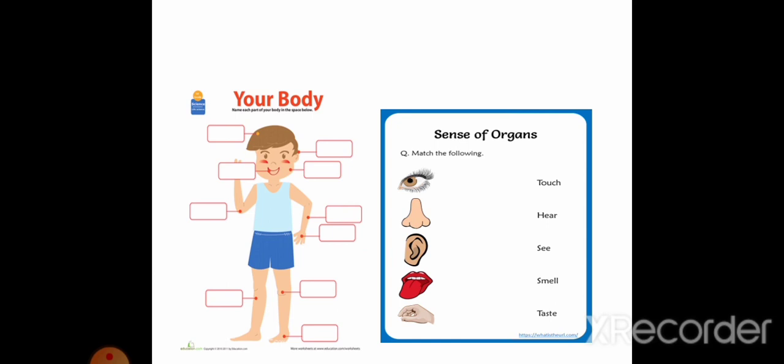You have to take one body picture and photocopy that picture or draw it also. The label box is empty, so you have to write all the body part labels in this box in your notebook and make one beautiful picture in your notebook. Second part, sense organs, that is match the following. This is also your IQ slide. First picture eyes, second picture nose, third picture ear, fourth picture tongue, and fifth picture your skin. So eyes match with see, nose match with smell, ears match with hear, tongue match with taste, and skin with touch.